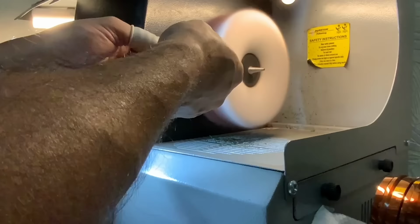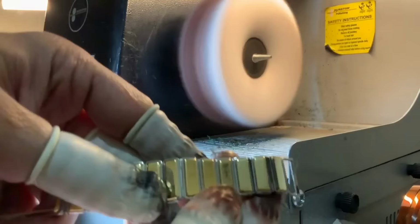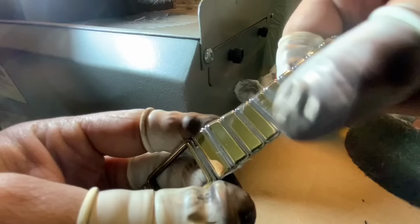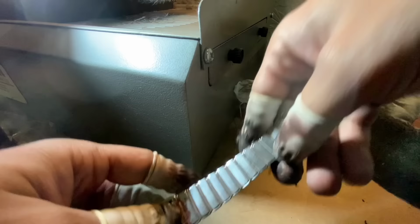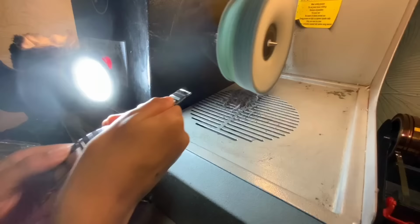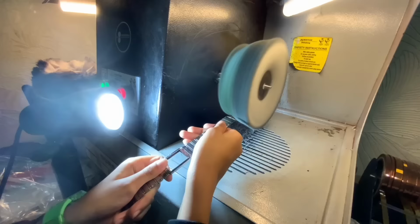That looks pretty good. Just use my fine mop to do the gold sections. There's a lot of fluff on it, but I want to do these steel sections as well, so I'm going to change them up. Careful. Good boy.